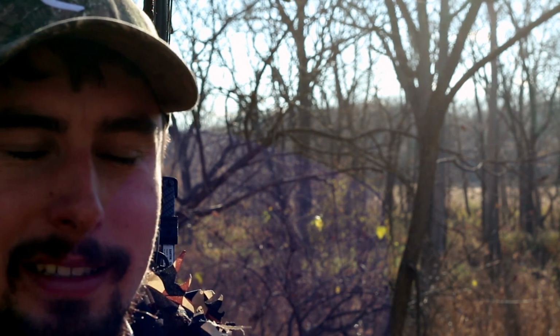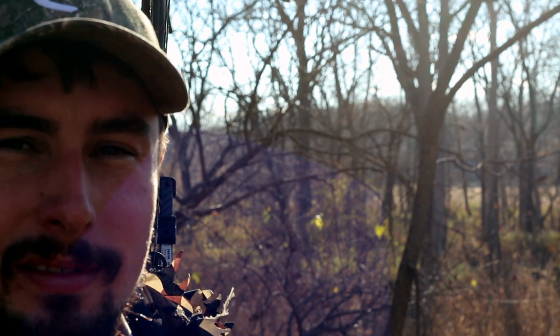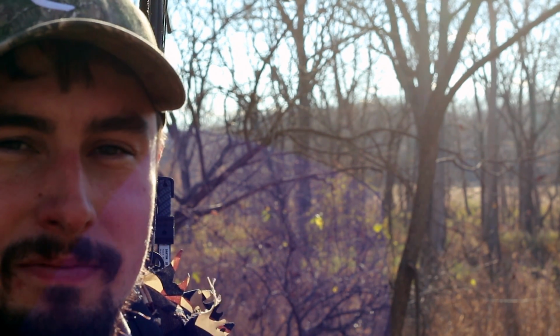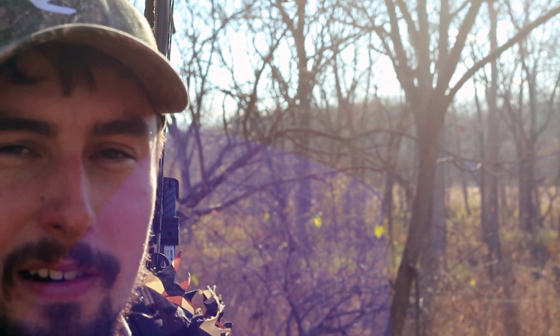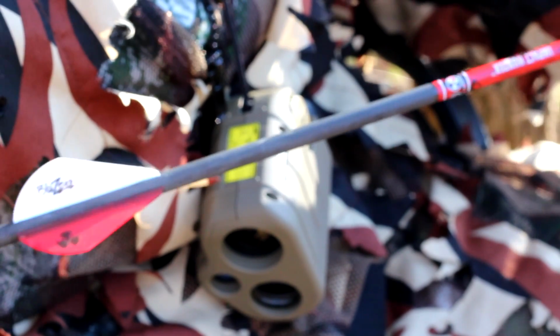Can't say much about that. I got tunnel vision. I didn't notice the limbs were there. Thought I had a perfect broadside 27 yard shot, and I felt good about it. And the arrow had nothing on it. I missed.